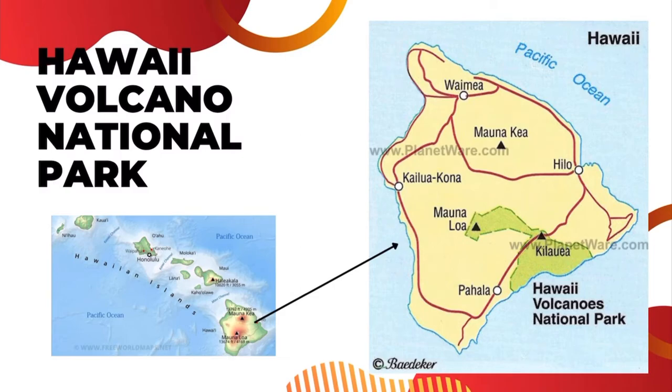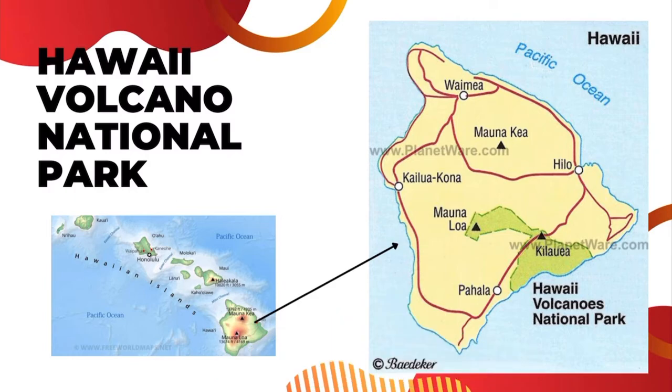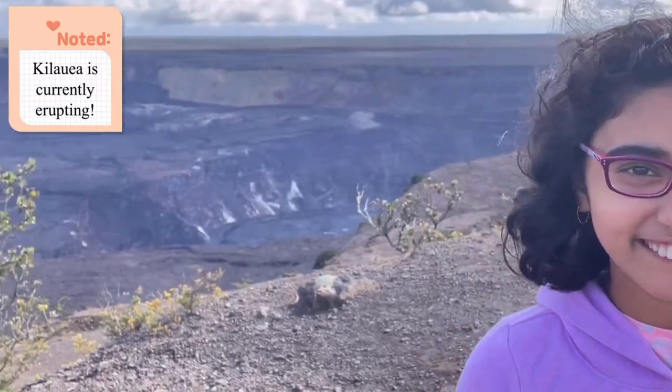There are only a few active volcanoes in this world, and 2 of them are volcanoes in Hawaii Volcanoes National Park. This national park is located on the eastern side of Big Island. The 2 active volcanoes there are Mauna Loa and Kilauea. I'm here at the rim of the Kilauea crater, which is an active volcano.